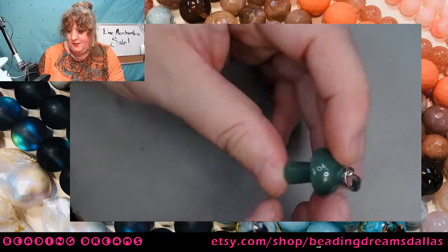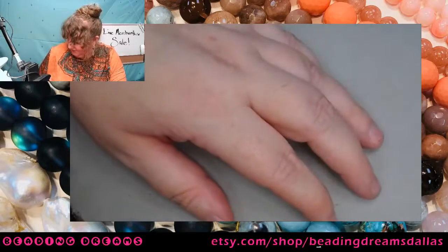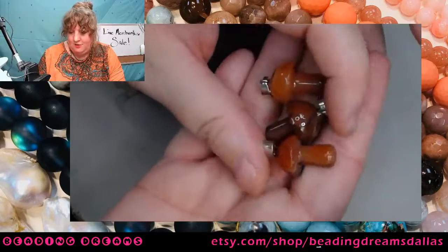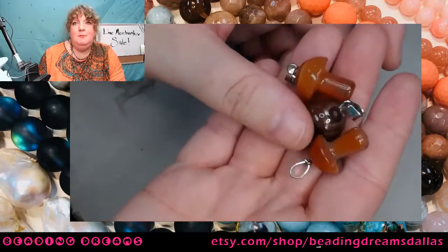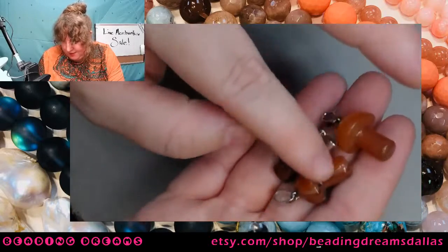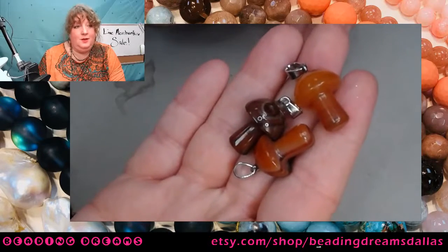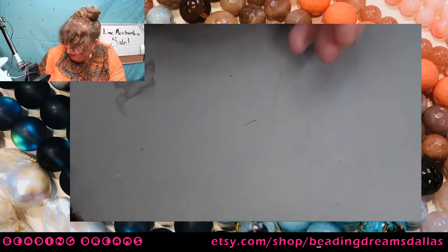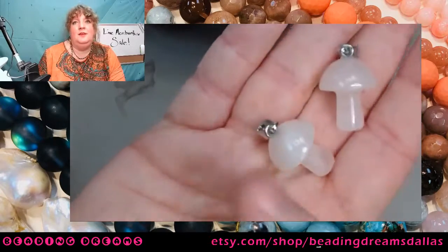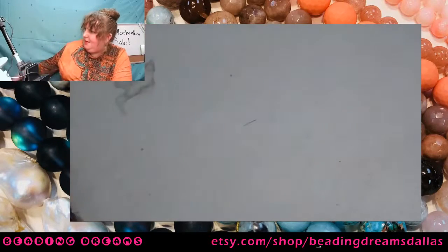Got a sweet little green aventurine mushroom. That one is $11. I have three red agate or carnelian mushrooms. I think this one is carnelian and these two might be red agate, but anyway, they're pretty and they're stripy and they're red and they're $11. And I have these two rose quartz love shrooms, two of those for $11. And that is it for the number tray.